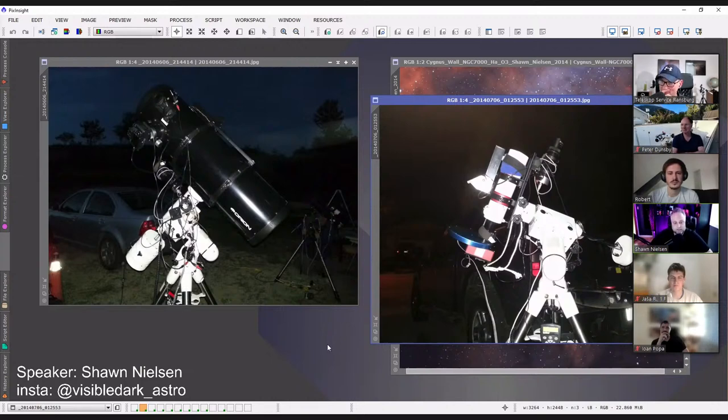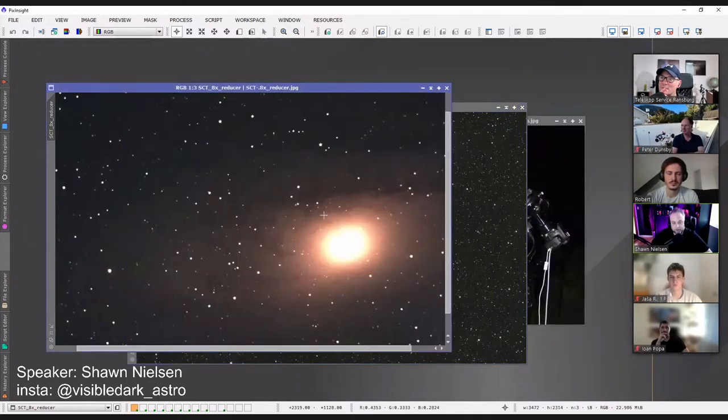On the left is a Newtonian that I had for a while there. It was an Orion, a 10-inch f/3.9, I believe, is the exact focal ratio. I was using a modified DSLR at the time to take these images. I should point out that this original image was taken with a DSLR camera. It wasn't modified or anything, just a stock DSLR camera.